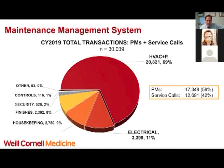This slide shows a typical year in our work order system. We call it the maintenance management system. In a typical year, here in calendar year 2019 as an example, there are over 30,000 individual transactions within our maintenance management system. Roughly 60% of those are for preventative maintenance tasks, and the remaining 40% are customer-based service calls or requests. The two darkest slices here, the HVAC and the electrical, make up about 80% of these transactions, which is why they were an obvious first choice for including in our focus group for this program.